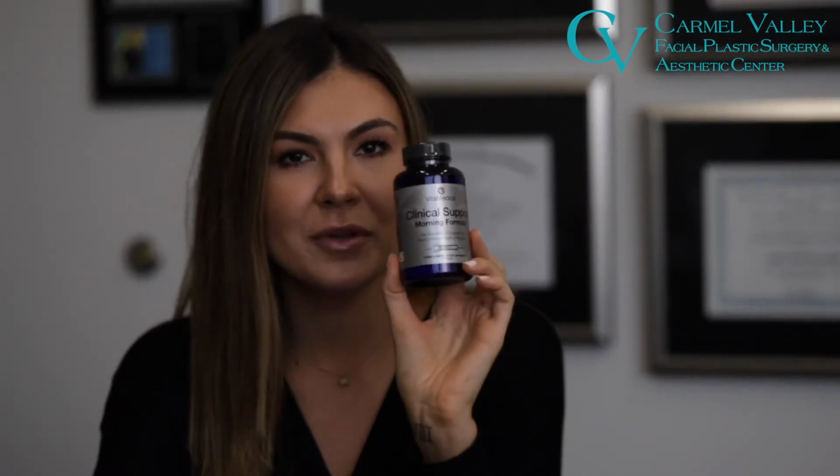Dr. Karam has made an amazing protocol with vitamins for you to heal quickly after surgery, and we are gonna go through them right now. So 2 weeks before surgery, you are going to start the protocol. All you're gonna do 2 weeks before surgery is start taking your clinical support vitamins. So you will be receiving a morning formula vitamin and an evening formula vitamin. So you are going to take 3 of the morning formula vitamins with breakfast and then 3 of the evening formula vitamins with dinner. You start these 2 weeks before.